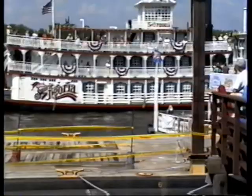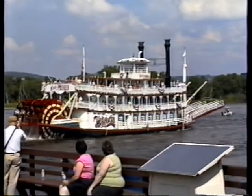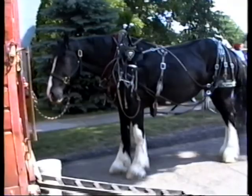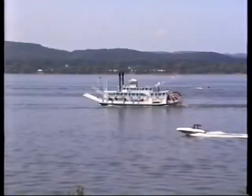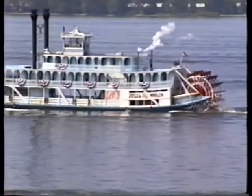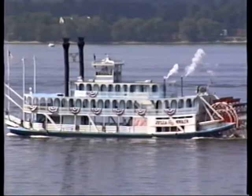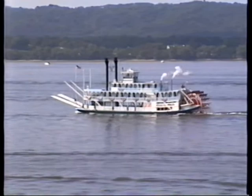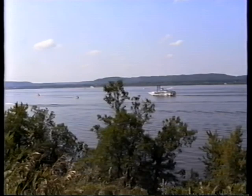South and one going north. Horse is taking a rest. He's been pulling this coach all day long. I guess you'd call that a landau. Fastness of Lake Pepin.